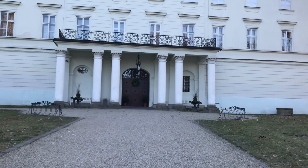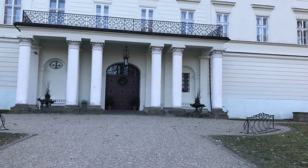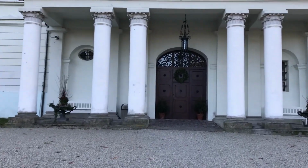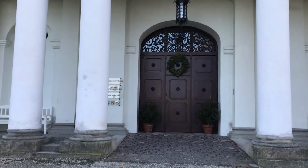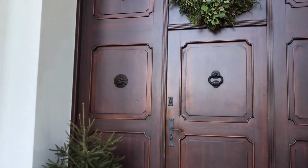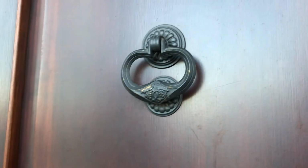So do we just go in and walk around and see what we find? If the door's unlocked. Hopefully the door's unlocked. It may not be. Maybe we should have planned it, but yeah, whatever, YOLO. Just go and see what's there. So I have to just knock or something. Like this... No, it's locked. Oh, God damn it. Sorry. We can walk around.